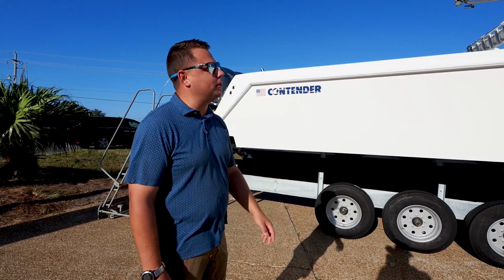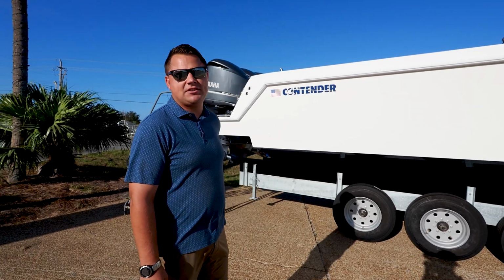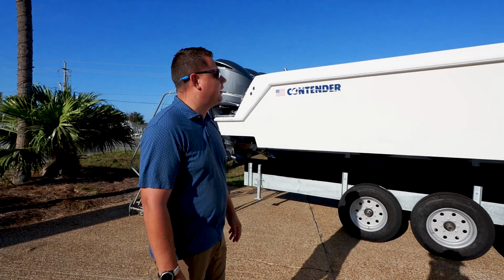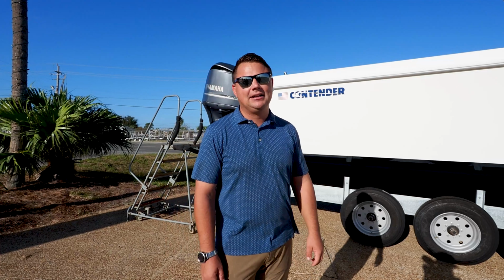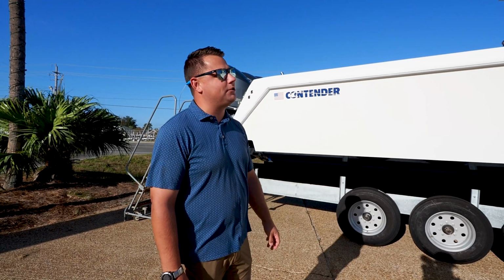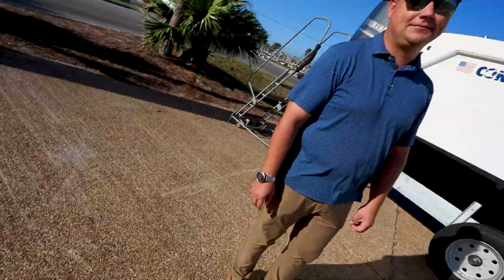39 Contender, important boat for those that do want to get out and fish, those that want to charter, or even those that just want to be serious and go hundreds of miles offshore and pull in some serious fish. We're going to step inside and get a closer look at the layout, get an idea why this would be a great option to get into a boat pre-owned, and get a good look at it.